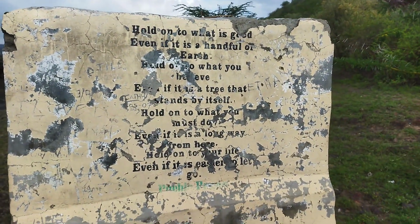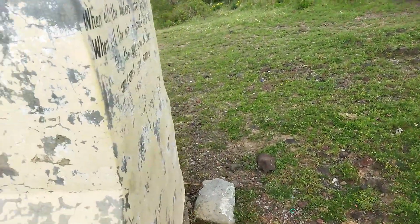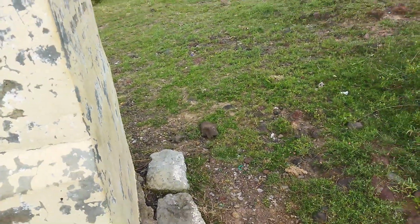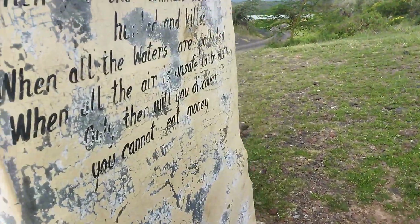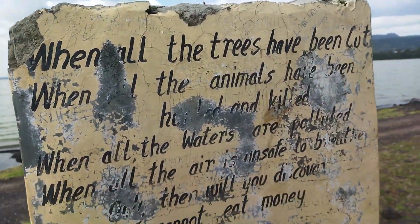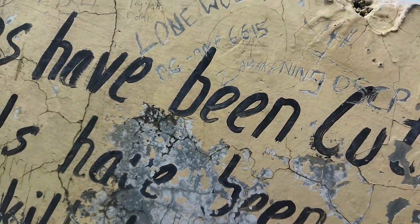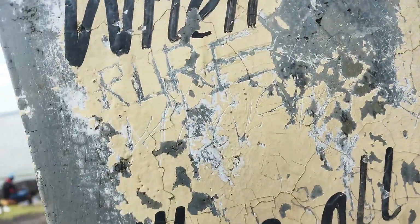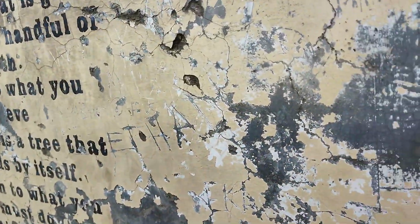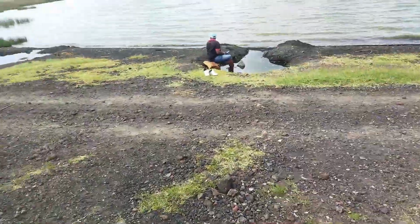Oh my God. I love the quote. I love the motivation. And you see there are a lot of names here, like Bernard, Orlando, Okumu was here. People have come to this place. They take pictures, they write their names, and then they move. Look at this. Lone Wolf. Awakening. I don't know what this is, but I believe very many people coming to this area just write their names and keep moving.